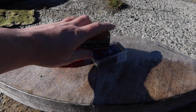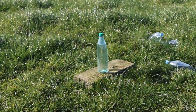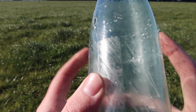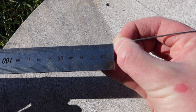First up is of course the Winchester Subsonics. They have 40 grains and fly at 1065 feet per second. Small entrance and a very tiny exit. Not that much damage. Interestingly, the first shot of the Subsonic did not knock the board over, and I managed to get a second shot off at it, and this is the Aguila. Let's see how deep it is. The Subsonic is about 5 mils.